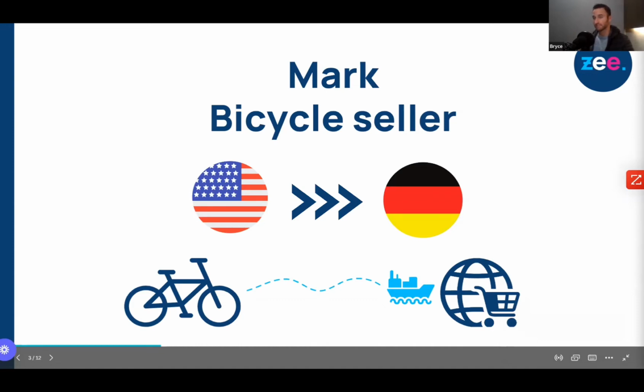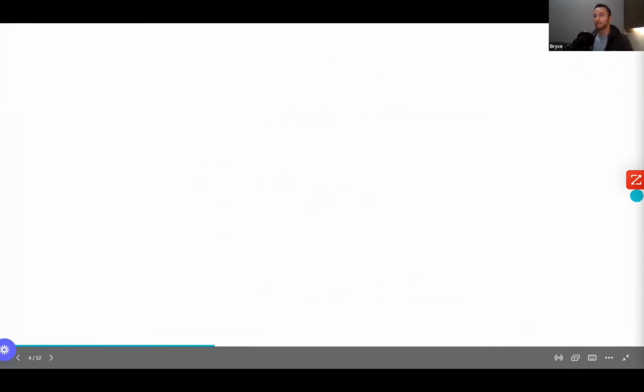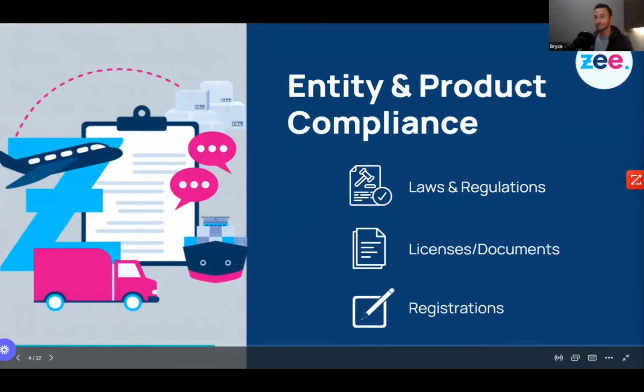He contacts a freight forwarder to take his goods across to Germany, but the German authorities do not allow the goods to pass through customs when they arrive. Mark is rightly bewildered. He failed to realize that his entity and his products were not compliant to pass Germany's borders, and the goods were seized at the border as a result. This demonstrates the importance of nailing entity and product compliance the first time when moving products into a new country. Mark should have ensured that his business met the regulations and that he had the required licenses or documents to import into Germany. He assumed that because his company could sell in the US, there would be no issues when selling elsewhere. That's actually a common mistake that sellers make. There are several requirements that Mark's business must meet to be entity compliant.